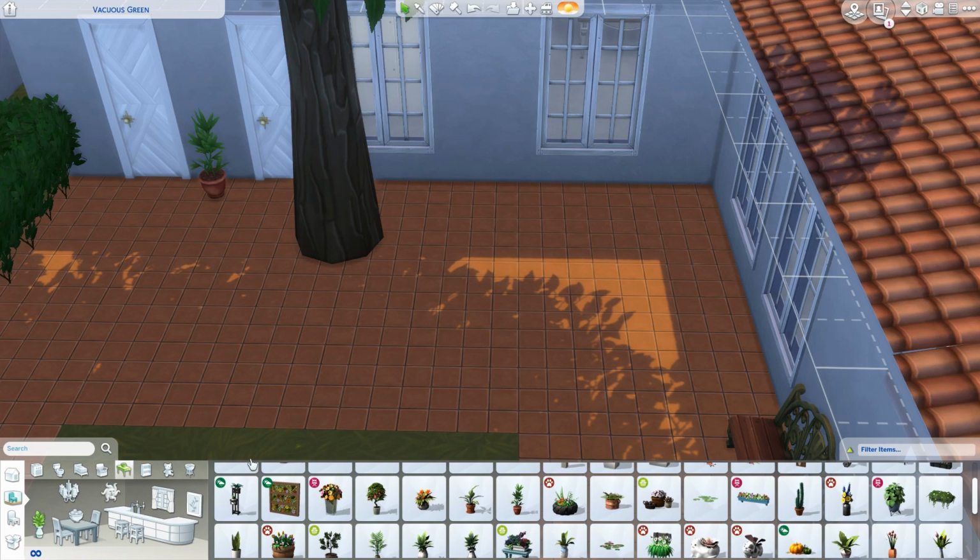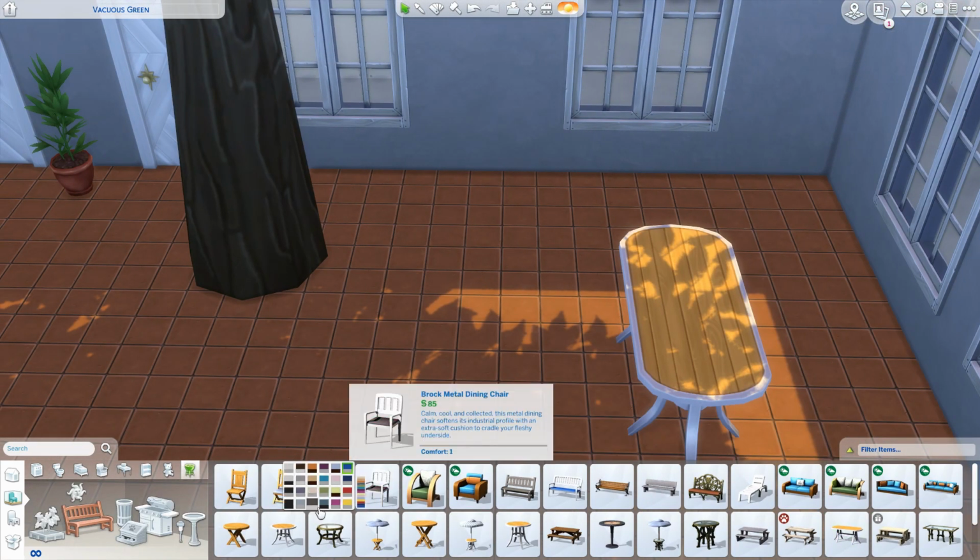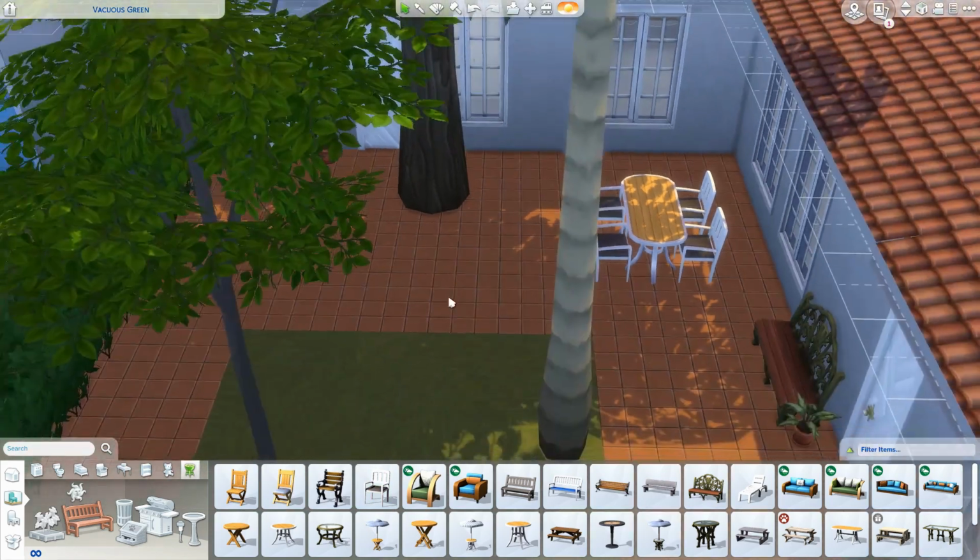There's a lot of life in this house. And it's just a really cute aesthetic. I like the idea of all the potted plants. I think I might steal it for myself.